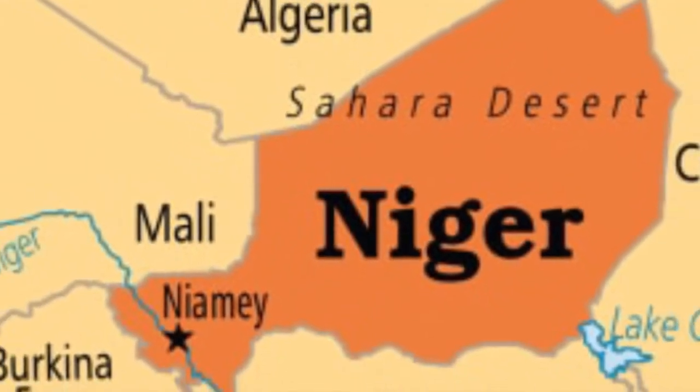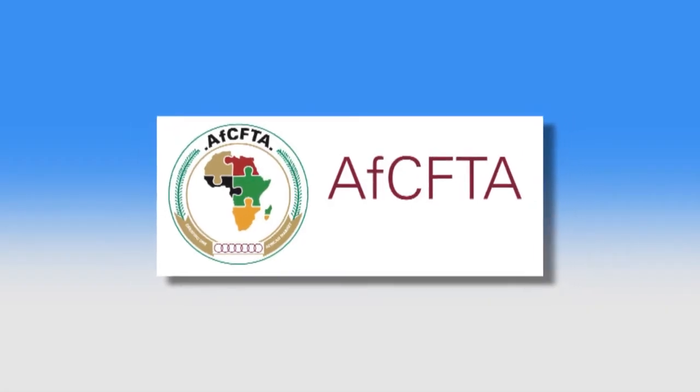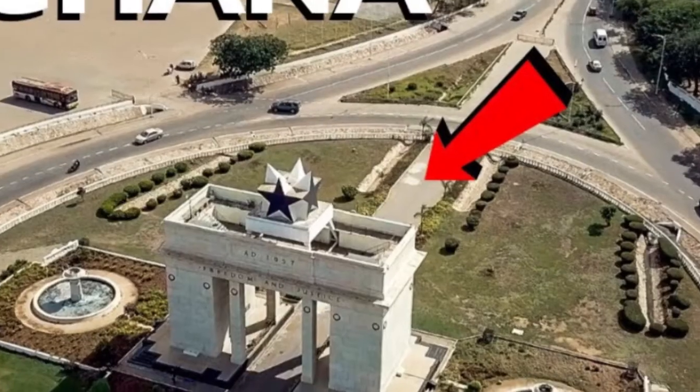The operational phase of the AfCFTA was launched during the 12th extraordinary session of the Assembly of the African Union on AfCFTA, held in Niamey, Niger Republic, from the 7th to the 13th of July 2021. AfCFTA has its headquarters located in Accra, Ghana.